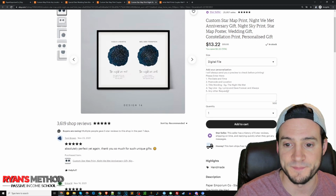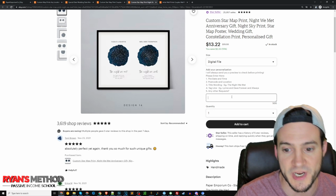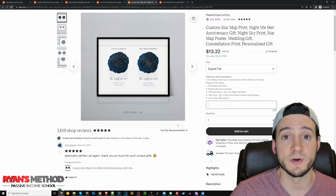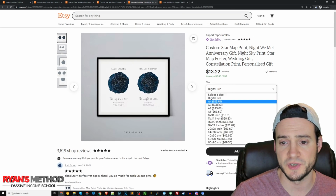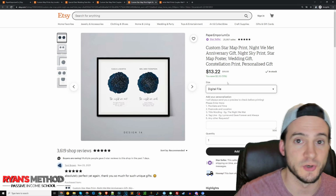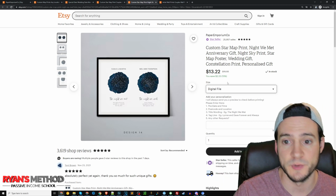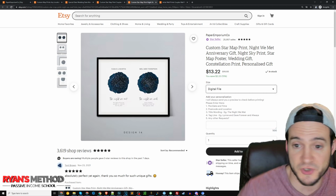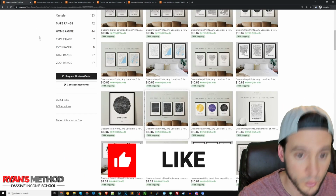Also, again, enabling personalization, I think, is a great idea for these digital prints if you have the ability to personalize them. If you're going to offer personalization, make sure you're charging a premium and not just doing it for like $2. Guys, I think that's about it. That's all that I think we should cover here with the Paper Emporium Co.